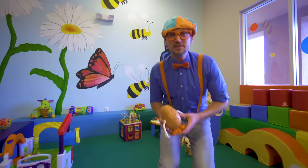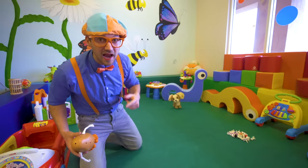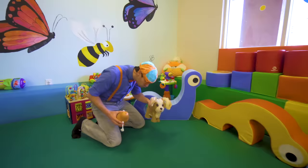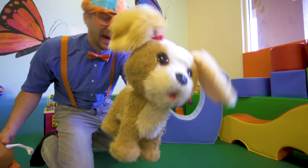Okay, let's play another round of I Spy. All right, let's see. Okay, I spy with my eyes a dog. Do you see a dog? Yeah! Woof, woof. Woof, woof, woof. Oh, what a cute doggy! Oh, so cute!